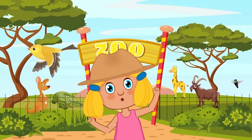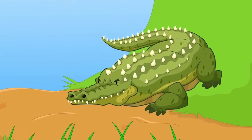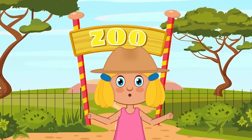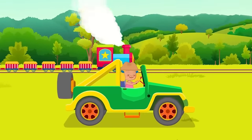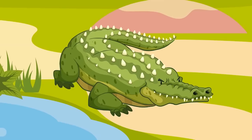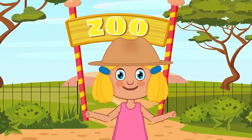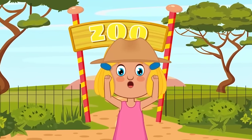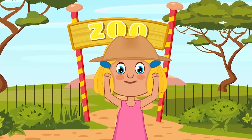Come along with me. Hummingbirds hum, alligators chomp, chomp, chomp. Giraffes, will they stretch? Children say, ooh, ah. These are the sounds all around us at the zoo. Look around, see what the animals can do. Big and small, making sounds just for you. Making sounds all around. Making sounds just for you.